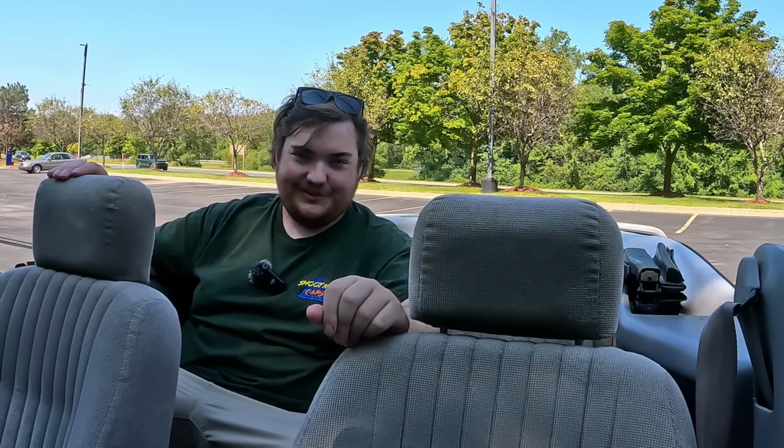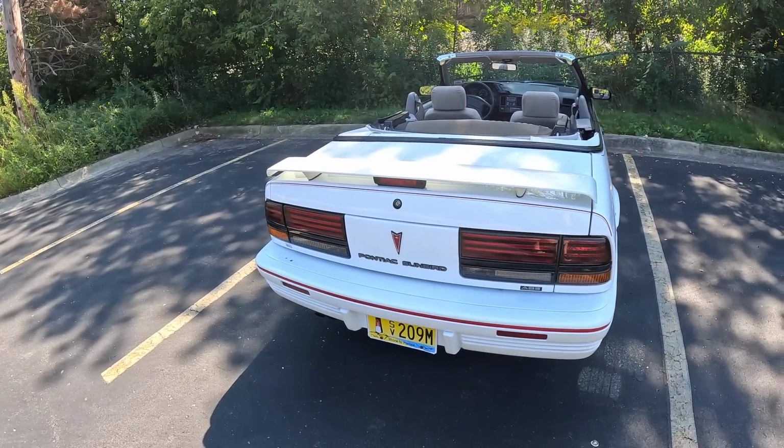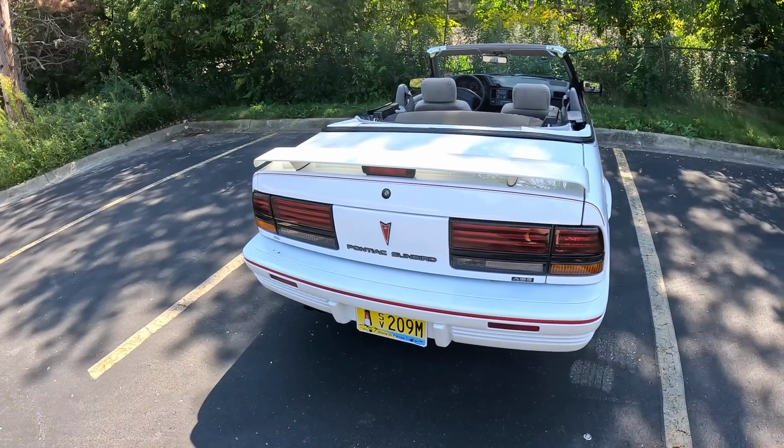And I love that back here. Let's hop into the very back. We'll take a quick look at the trunk and cargo space, and then we'll talk about the looks. All right, around the back of the Sunbird. If you're new to the channel, this might be news. If you've been around the channel before, this might be, well, old news.